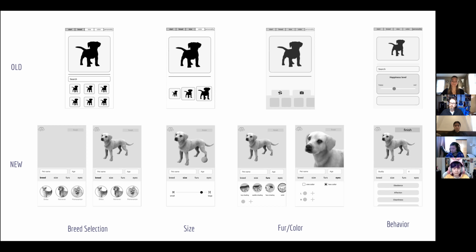And then lastly, behavior: we figured out the ideal amount of traits to be about 5 based off user surveys and other applications. So we decided that the search bar wasn't needed in this case since there's only like 5 options to really go through.